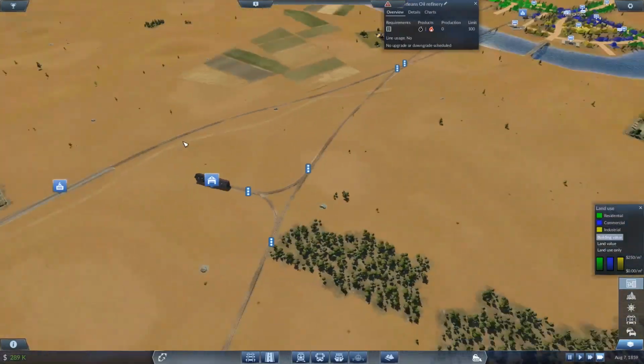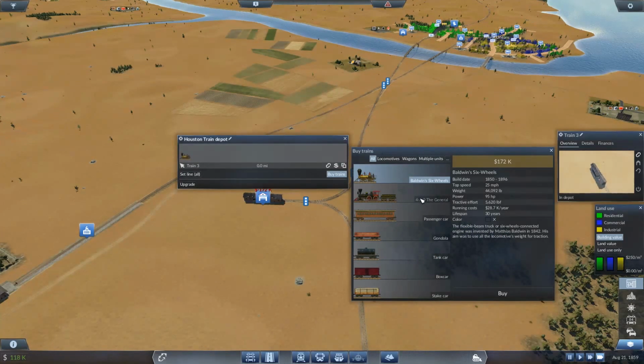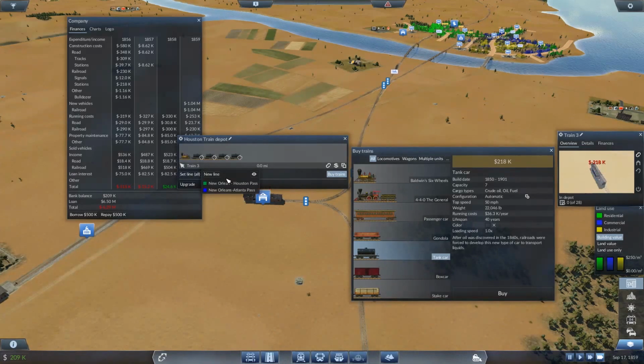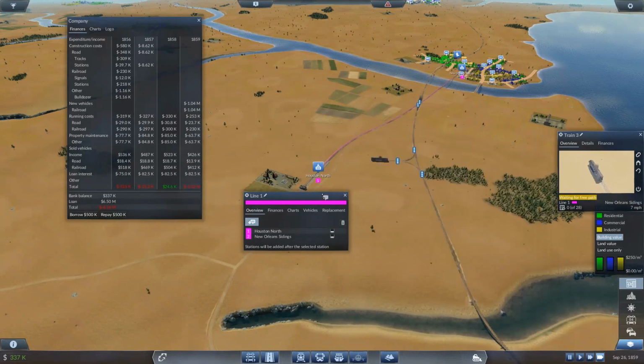For now though, we do need a train. So let's go ahead and look into seeing what that might cost. We're going to try and stick with this one, the Baldwin 6-wheel, just because it's cheap. And then we'll get a couple tank cars put on here. Looks like we're going to take a loan out. Three cars should be good. Let's get four, just to be safe. We'll do a new line from there to there. And then, what do we call this? We'll call this New Orleans Fuel.